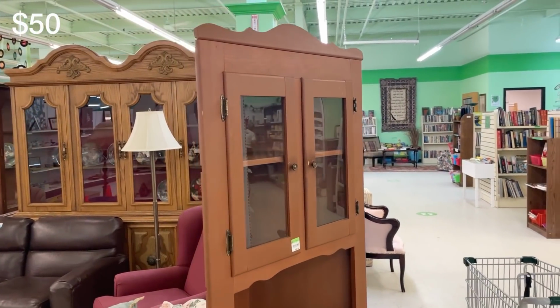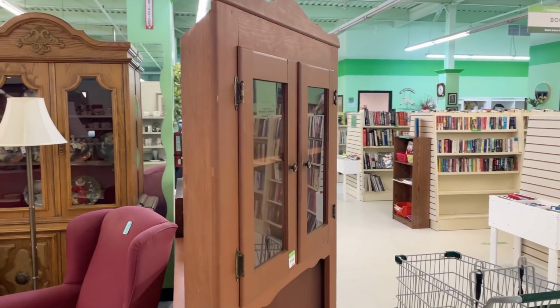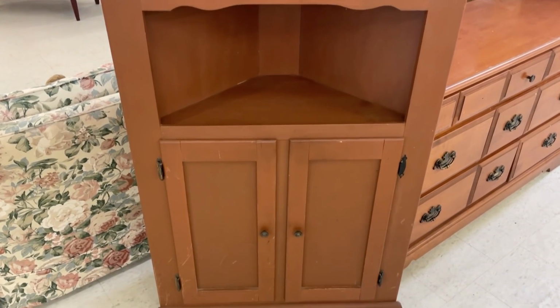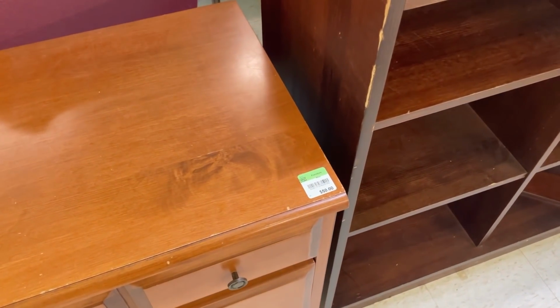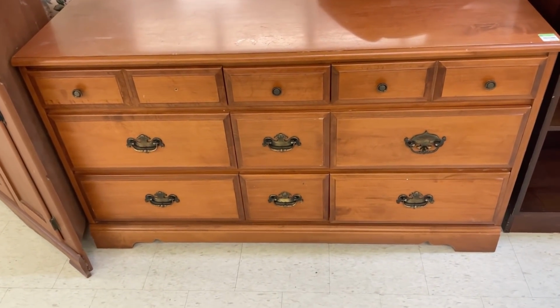This corner cabinet caught my eye too. I think it has some serious potential to be a super extreme makeover and just bring it out of the country more into the city as a great little storage piece. Here's another one of those cheapo dressers that I'd rather get for free than pay money for. Again, there's nothing wrong with it and I would totally flip it, but it just doesn't get me excited.